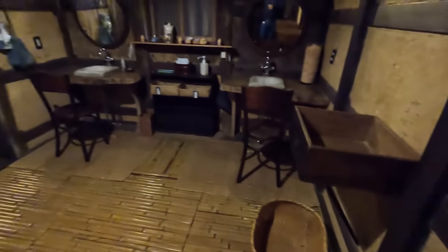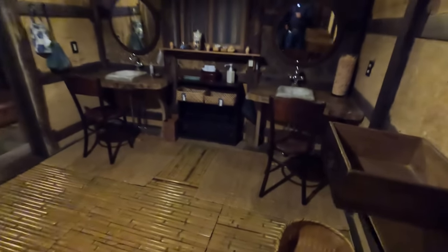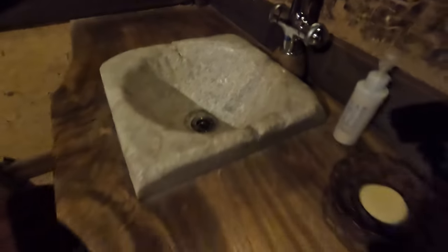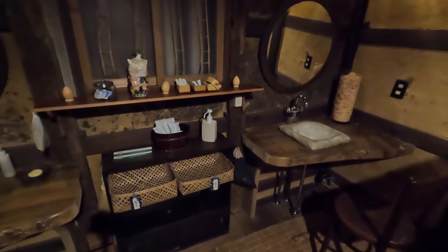So this is the dressing room before you enter the bathroom. Oh my gosh, you put your clothes in here. You have two sinks here. Check out these sinks, guys. Oh my gosh, look at this. I love, love, love this bathroom.